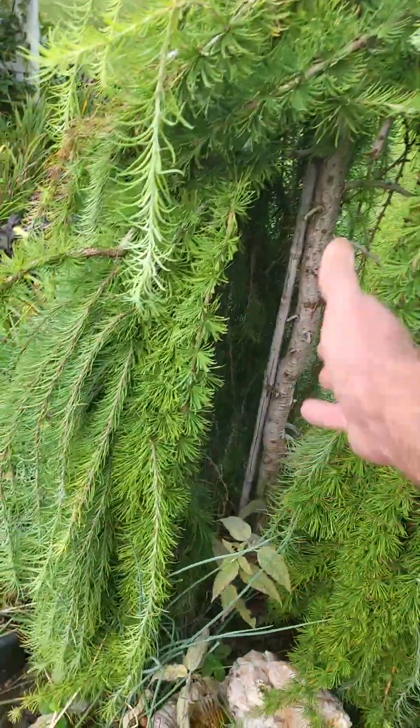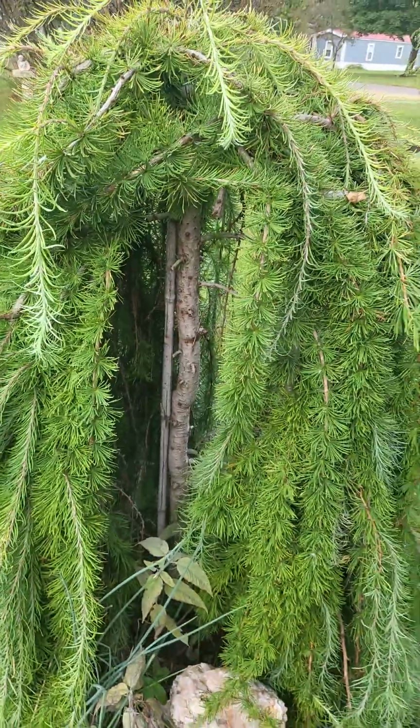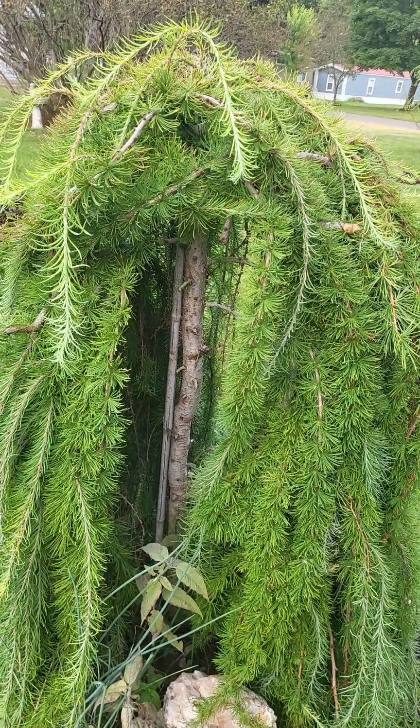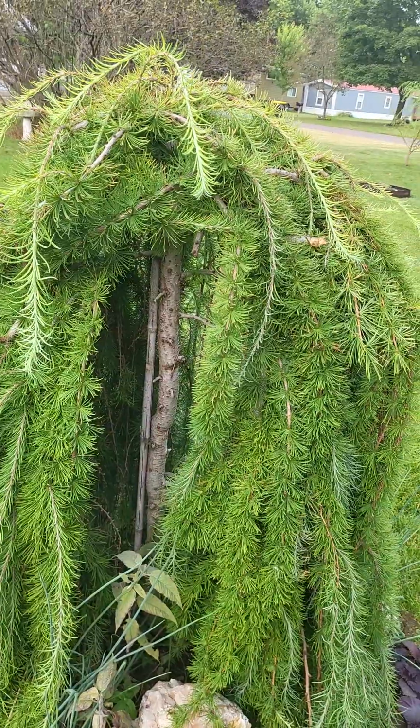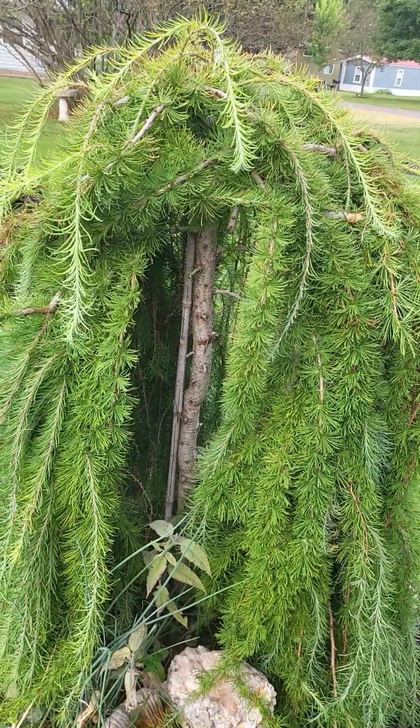And then I keep it trimmed just so I can see its trunk because I want to see that it's a tree. From the road, if you don't trim it, it kind of just looks like a big, I don't know, heap of green.